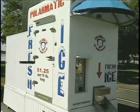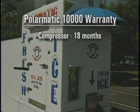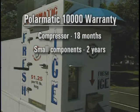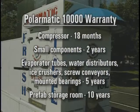Our warranty and service options are the best in the business. The compressor is warranted for 18 months. Most of the small components carry a 2-year warranty, with the exception of the evaporator tubes, water distributors, ice crushing assemblies, screw conveyors, and mounted bearings, which are covered for 5 years. And the prefabricated storage room comes with a 10-year warranty.